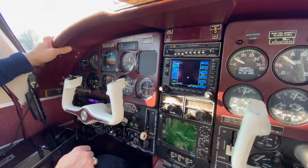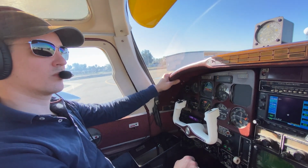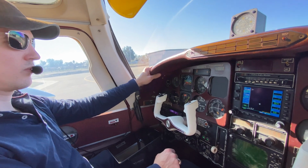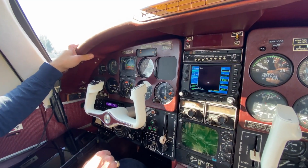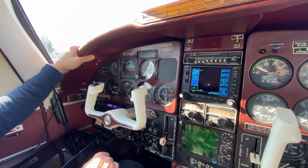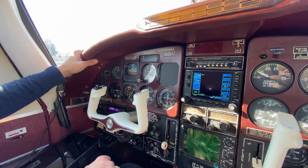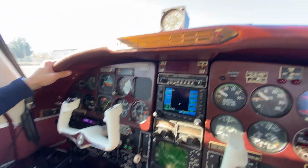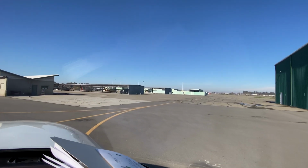Hanford Municipal Airport, Hanford, California. Automated weather observation 2003 Zulu. Wind calm. Visibility 10. Sky condition clear. Temperature 11 Celsius. Dew point 05 Celsius. Altimeter 3031.